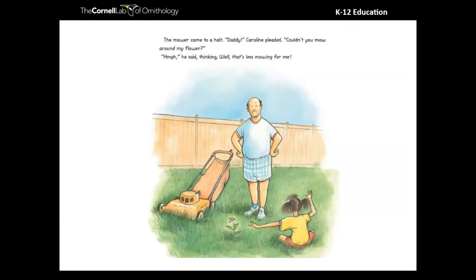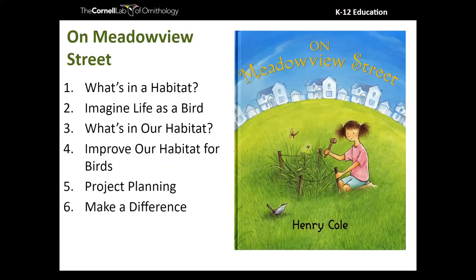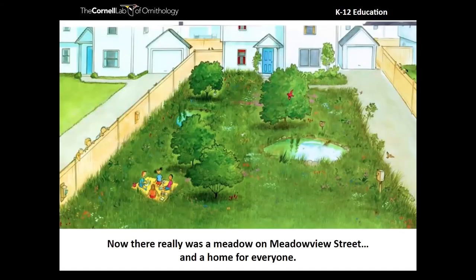And the story starts where this young girl has noticed a beautiful flower growing in their lawn. And her dad is out mowing the lawn and she asks him to mow around the flower. And her dad's on board because, hey, less mowing for him. So she builds what becomes a little, as you can see, sanctuary around that flower. And as she's realizing that more and more insects and birds and life is drawn to that area, she convinces her family to leave more and more of her yard to become like a meadow. And so now there is a meadow on Meadowview Street.